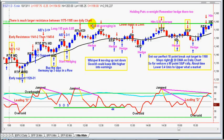Now, the reason I like puts is the fixed charge, and we're using the SPY, the SPDR weeklies, the weekly expiration. So you see long the 115s at 85 cents. That's what we're starting to buy them at, 85 cents. There's much larger resistance. Right now the market is opening somewhere around 1140. We're looking at major resistance between 75 and 95 on the daily chart.